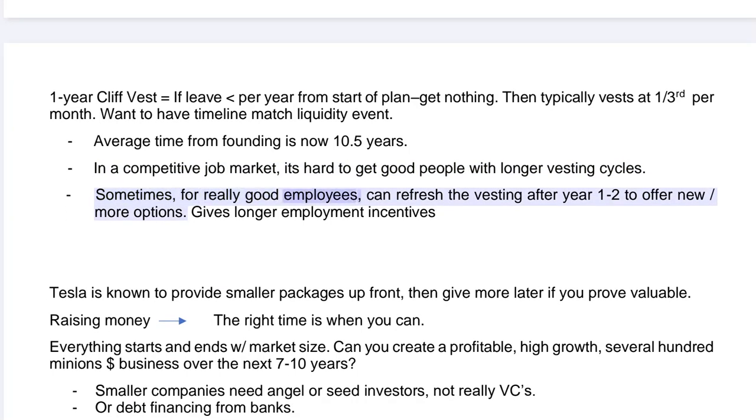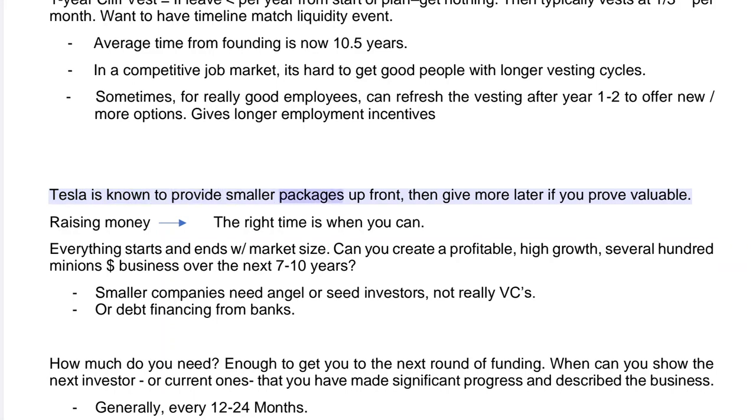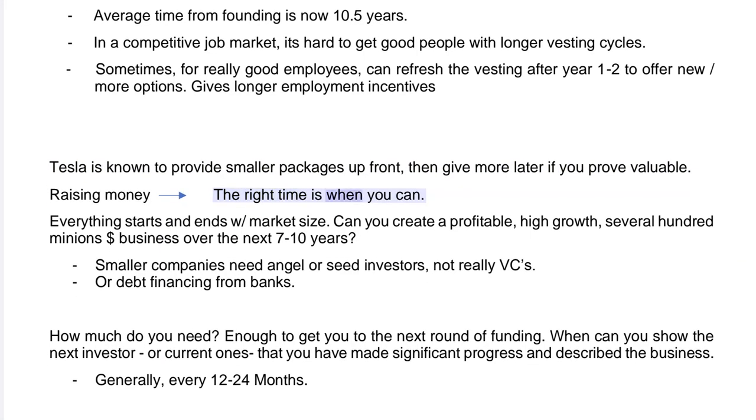Sometimes, for really good employees, can refresh the vesting after year 1 or 2 to offer new, more options. Gives longer employment incentives. Tesla is known to provide smaller packages up front, then give more later if you prove valuable.